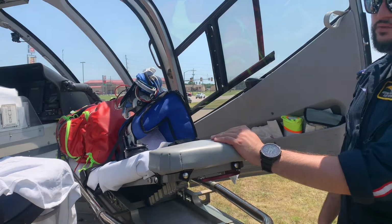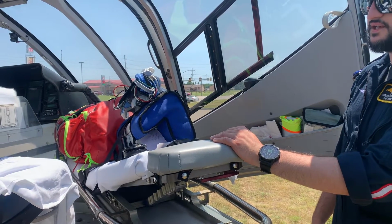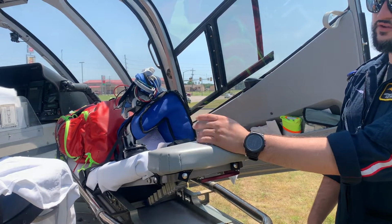We're out of here in Okmulgee. We typically do 15 to 20-minute transports. We'll transport to Tulsa, Oklahoma City. We also do scene flights with local EMS. We'll rendezvous with them. 911 calls. It's whoever calls us, whatever they need.